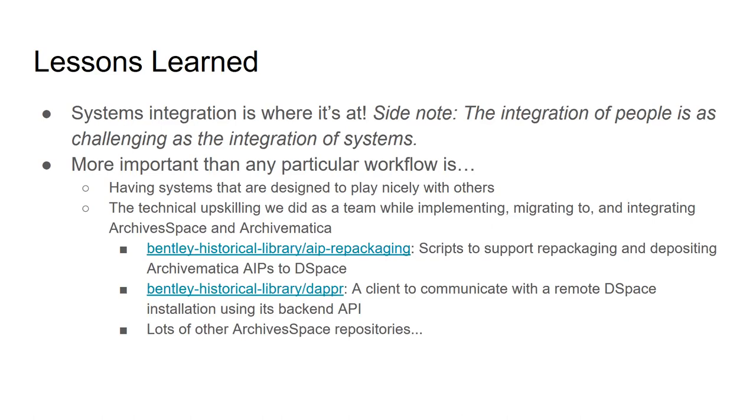So looking back, I think we'd say now that more important than any particular workflow is simply having systems that are designed to play nicely with others, even without being super prescriptive about how they should play nicely together with a particular workflow. And it actually occurred to me preparing the slide that even within Archivematica, this is the case. There's one place to configure integration with ArchivesSpace generally. And likewise, there's one-ish set of scripts that interacts with ArchivesSpace, and that's Agent Archives. Even though it enables at least two different workflows, the one I just talked about and the one that Bonnie will talk about.